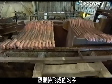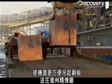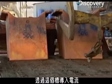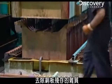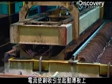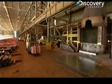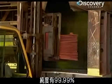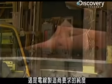Hooks formed during the molding make it easy to rack up the slabs for shipment to a Texas refinery, hundreds of kilometers away. At the refinery, the copper slabs shed any lingering impurities in this tank as an electrical current is applied. The current causes the copper to gravitate to thin starter sheets. The impurities fall to the bottom. The copper deposited on the starter sheets is 99.99% pure, the purity level required by wire manufacturers.